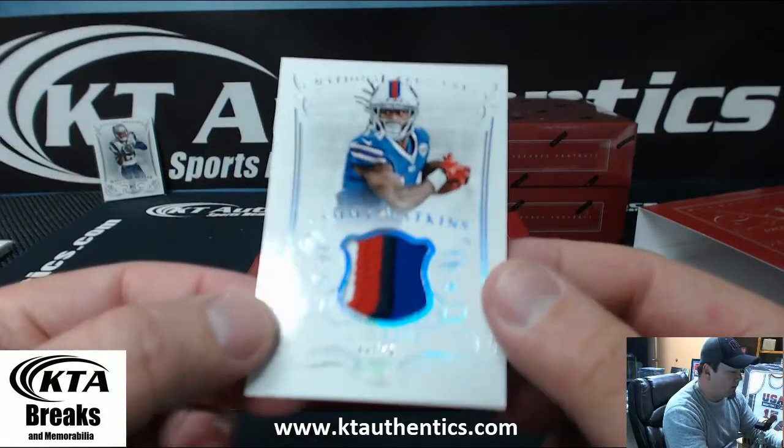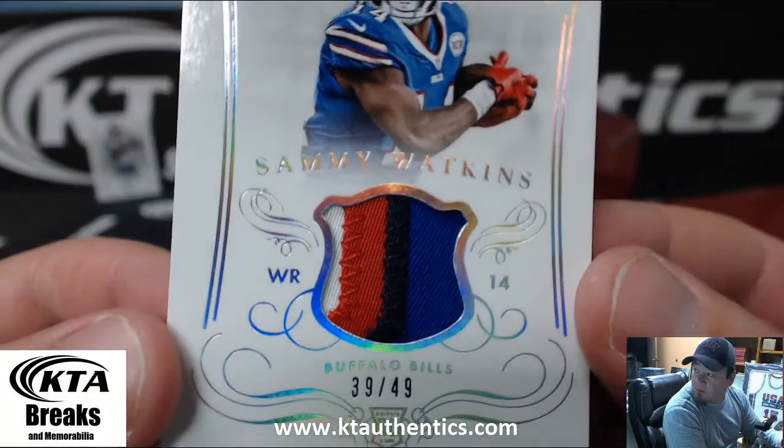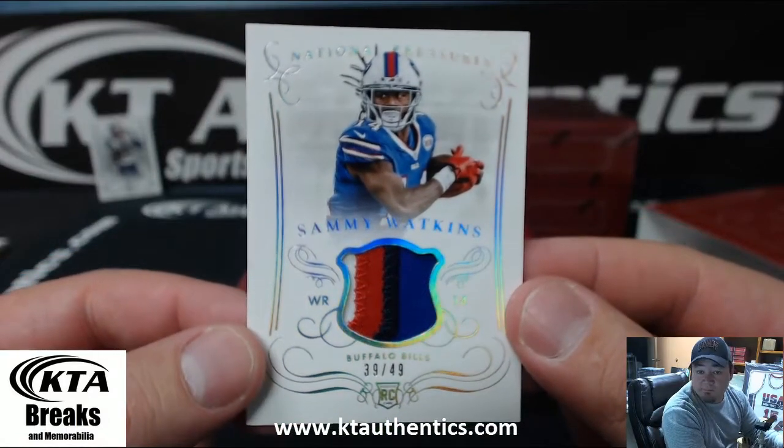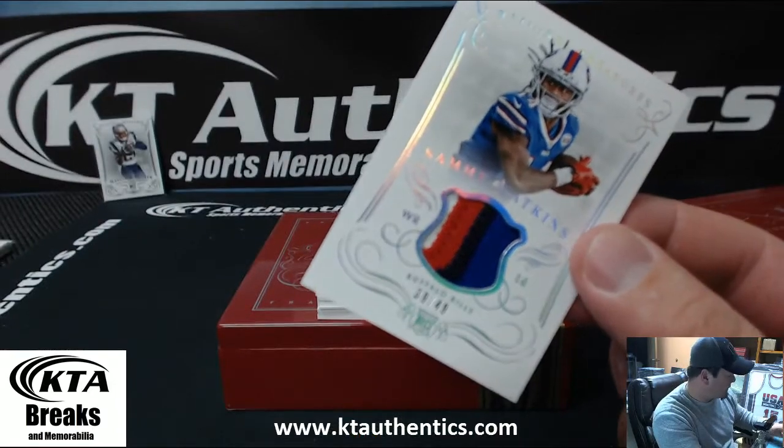Nasty. Look at this. Sammy Watkins. One, two, four colors in that little window. 39 of 49 is Sammy Watkins, for the Buffalo Bills, going to 91 Red Wings.